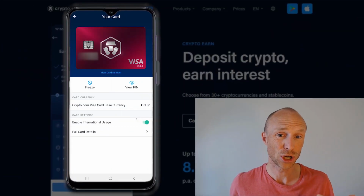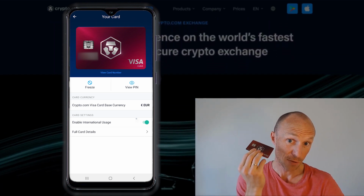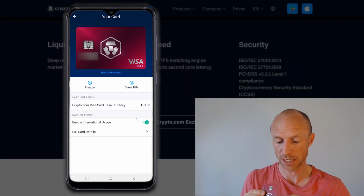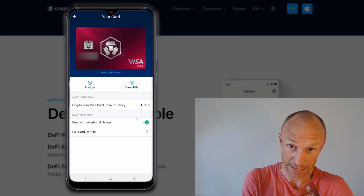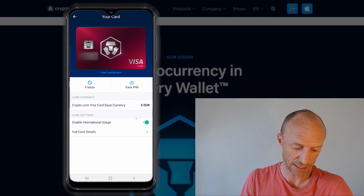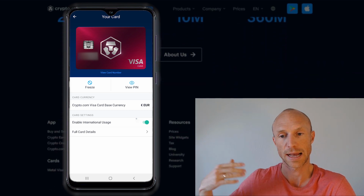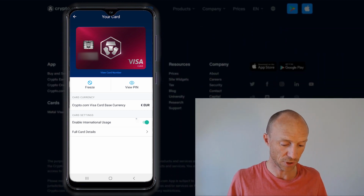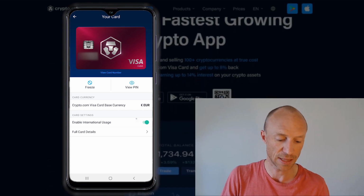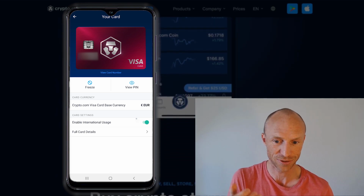So when you unlock your joining bonus, at the same time you qualify to get a Visa debit card actually from Crypto.com. It is metal, it's actually really cool here. A card here that I have received now. You can get it immediately, virtually, as you can see on the screen here, and then use it to actually use any of your cryptocurrencies that you have in here on Crypto.com. You can just transfer them into your debit account there and then easily use your cryptocurrencies like that.